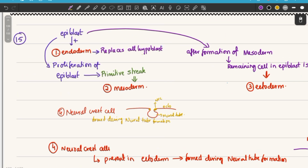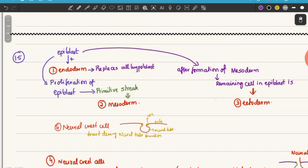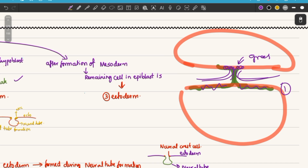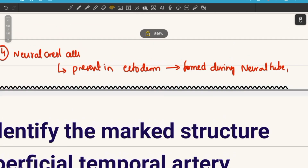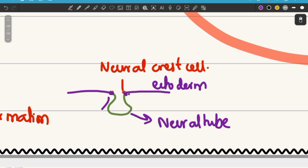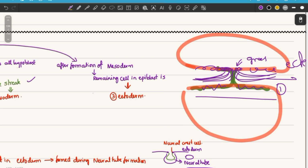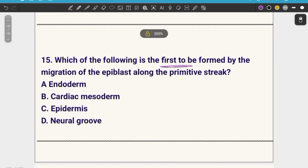Okay. Here they have given the same thing. Then there will be proliferation of the epiblast. That is nothing but gastrulation, and it will form a primitive streak. And this primitive streak will form what? Mesoderm. After formation of the mesoderm, the remaining epiblast cells will form what? Ectoderm. These neural crest cells are present in the ectoderm. You can see here, this will form one pouch-like structure, and then it will close and form a neural tube. Okay, first which structure is formed? Endoderm, mesoderm, then ectoderm. Okay, so they have asked the first formed, that is endoderm.